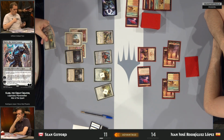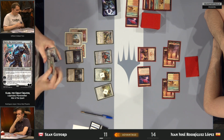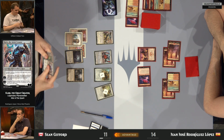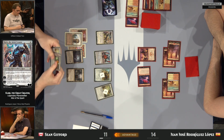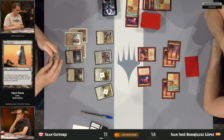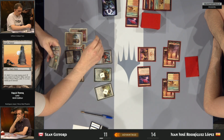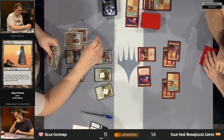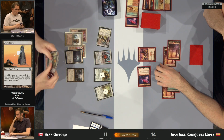And the other really important thing is that post-board, Rodríguez López can bring in 3 copies of a Bridge and a copy of Shenanigans. And that is going to change the matchup quite significantly because that Chalice is no longer safe. Right, exactly. Shrine of Burning Rage could also be good in some spots. Unfortunately, not very good against Karn, the Great Creator. And yeah, Saheeli, I don't think will do it. But yeah, Shenanigans, as you mentioned, absolutely excellent against the Chalice of the Void deck.